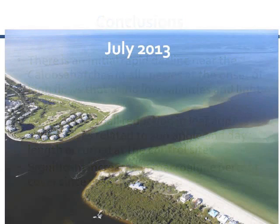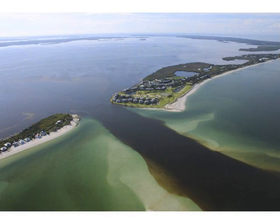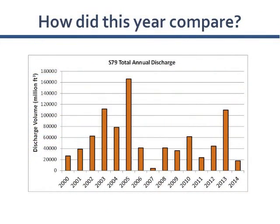I'm going to go fairly rapidly. This was in July 2013. We had an extremely early onset of the wet season. That was because of the regulated discharges from the rest of the state of Florida. We didn't have to feel the effects. If you look at it compared to other years, it was pretty high up there, second or third in the last 14 or so years.